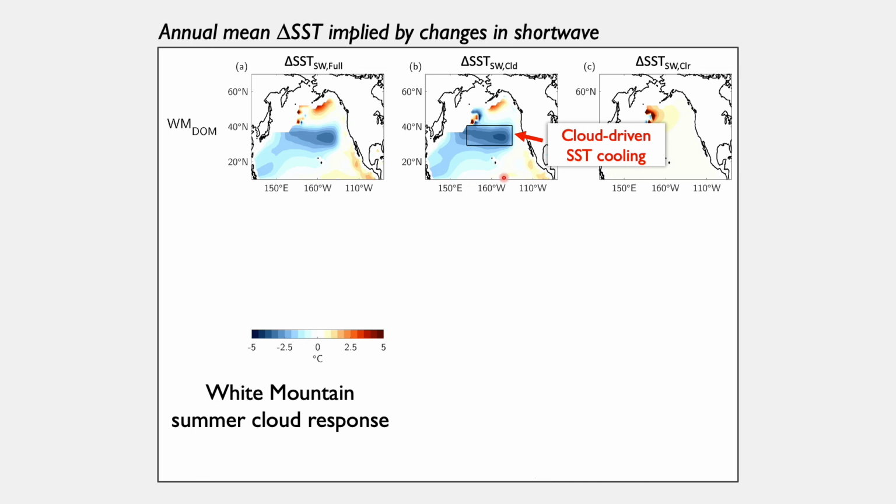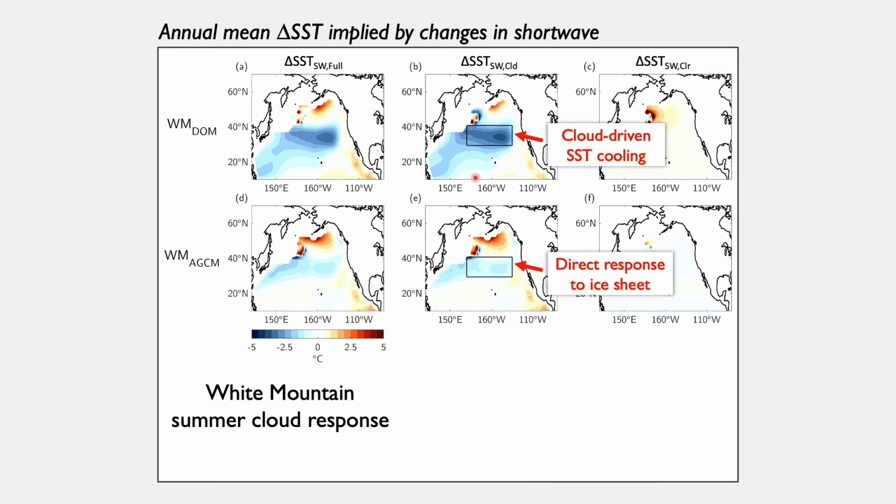So how do we know, definitively, that the change in low clouds that are implied by this cloud radiative forcing are a direct atmospheric response to thermodynamic ice sheet forcing, as opposed to a response or an adjustment to that SST pattern? Well, we can get to that answer by looking at our White Mountain AGCM simulation.